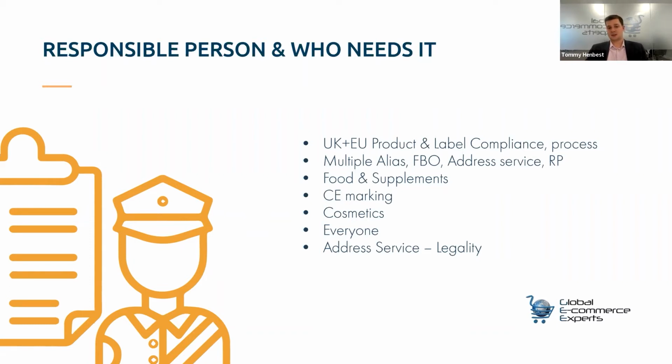So yeah, as mentioned, there are multiple alliances that it goes under: the FBO, address services, responsible person. But when it comes down to it, every seller that's not based in the region is going to need a localized address on the product. So when the end user receives it, they see that the product has done its due diligence, basically in reference to making sure the products are compliant with the regulations in the European market.